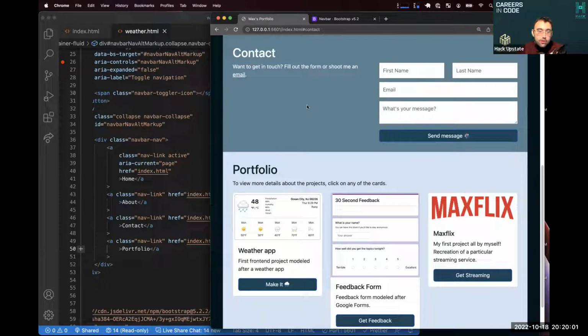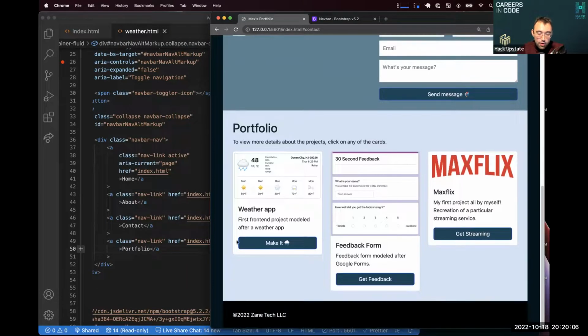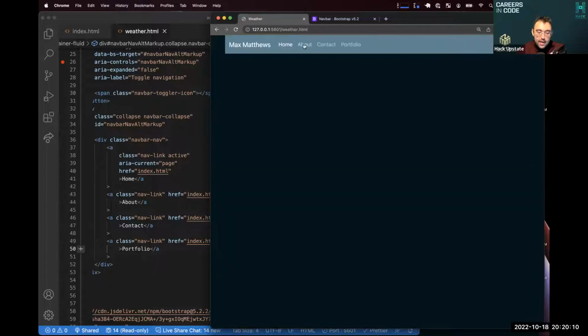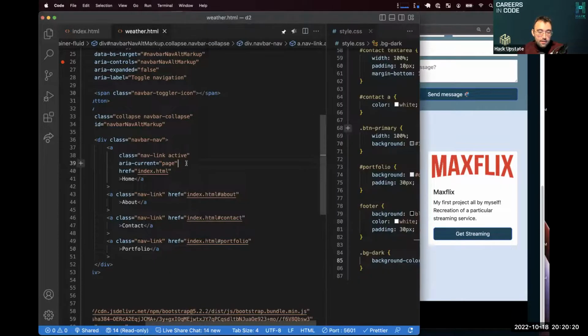Now, keep in mind, our navbar is not up at the top here. It's only on my weather page. So I need to go back to the weather page and I can click on any of the links here and it will take me back to my homepage. We're stopping there for the night. I'm going to give you guys like 3 minutes to catch up. Then we'll go into terms mode and then we'll go from there.